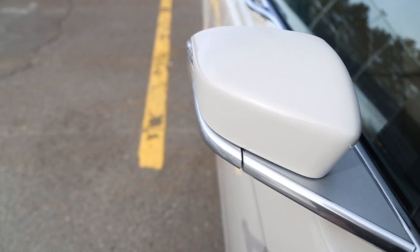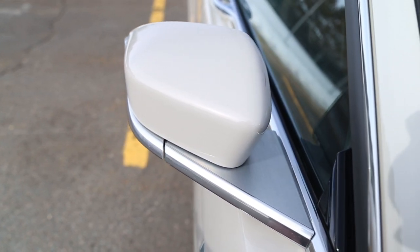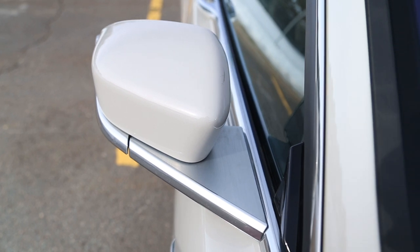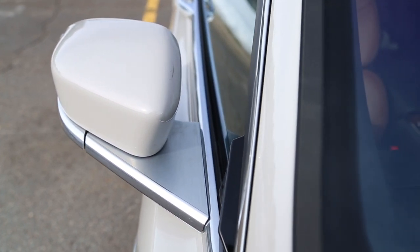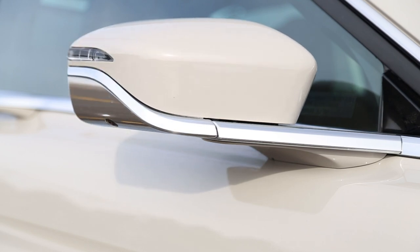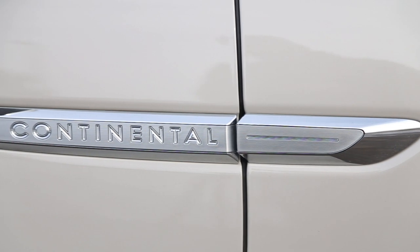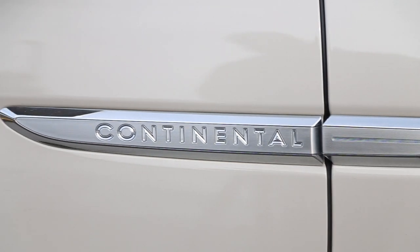First of all, take a look at these mirrors on the side here. It's not just a regular mirror housing that's stuck to the door. It's kind of elegant. It's very well crafted. Power folding as well. Automatically deploys when you get into the car. Very cool stuff there. You've got the Continental badge on the side, and that's the only place you'll find it, on either side of the car. It's not on the back of the vehicle.